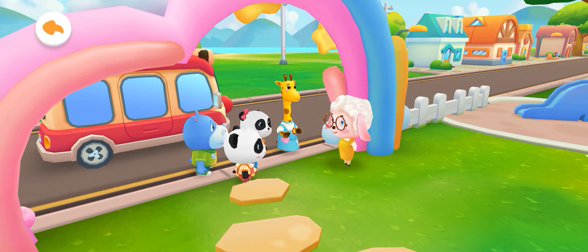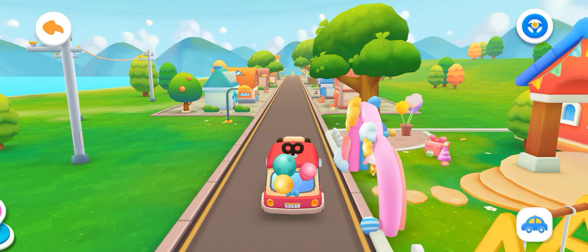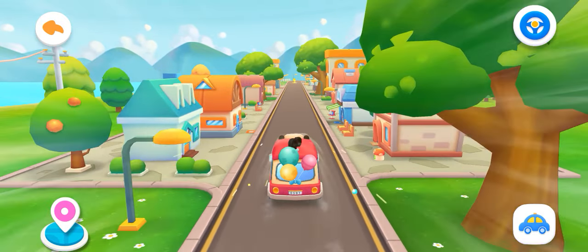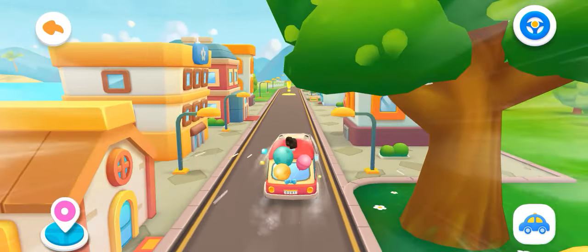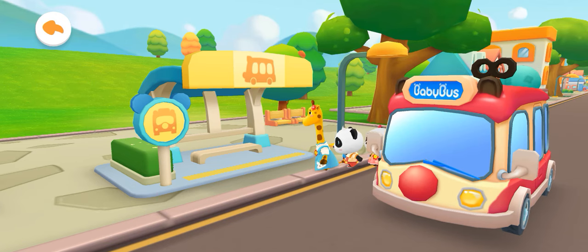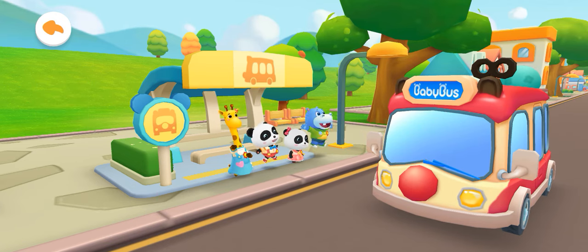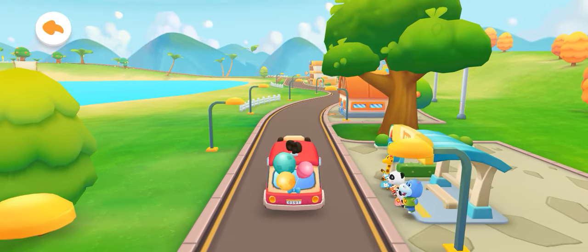Take care on your way home, everyone. Goodbye. Miss Maymay, goodbye. Baby bus, go! Send the kids home safely one by one. Bye, baby bus. Bye, kids. I'll pick you up tomorrow.